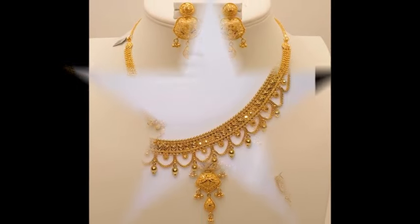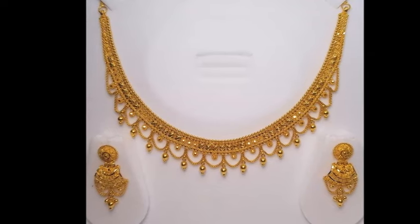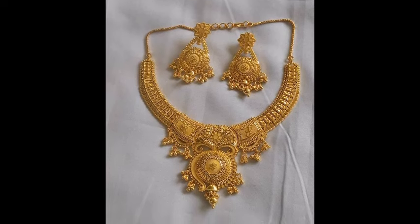One of the most eye-catching pieces in the collection is a gold necklace with red gemstone embellishments. Its vintage-inspired design evokes a sense of royal charm, perfect for brides or those attending grand celebrations.